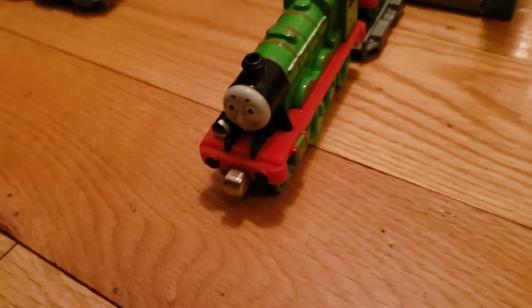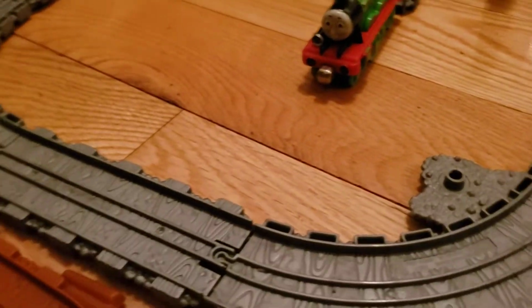And you could kind of say this is from the Great Race. Because if we really wanted to get daredevil-ish, we could pretend that this is the water and Henry's taking a splash like the Flying Kipper episode. But that's pretty much it.